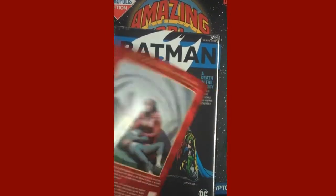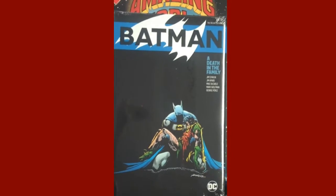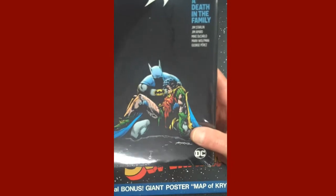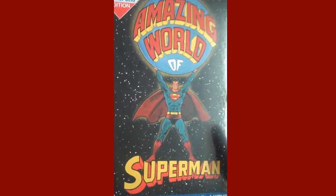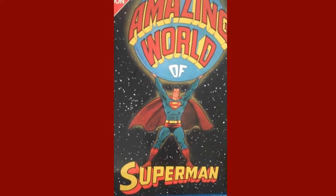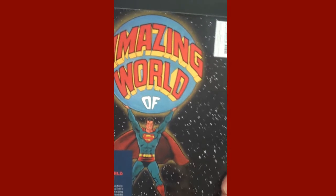Next up, also just on the restock front, we got in some more Marvel House of M. I know several of you were looking for that. So there you are. From DC, a new A Death in the Family hardcover is out. Beautiful, very nice book. Get yours while you can. Also from DC, The Amazing World of Superman. Just a beautiful hardcover, and this is the official Metropolis edition. And it's really, really cool.